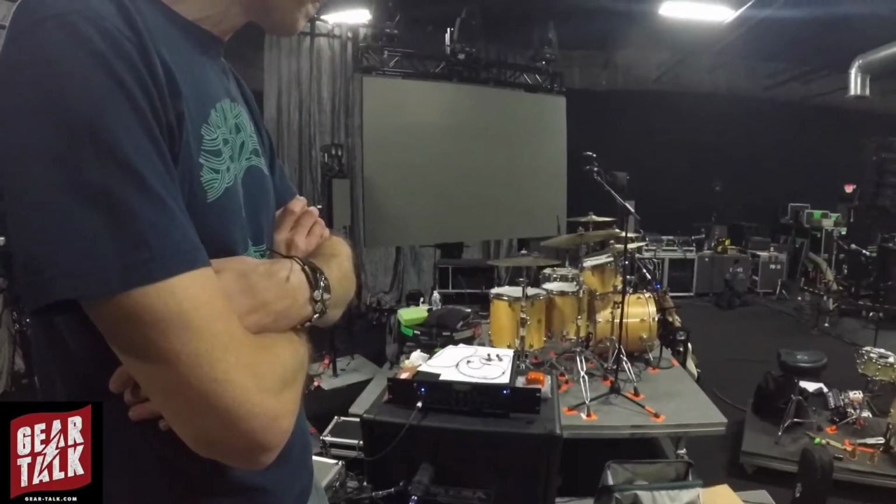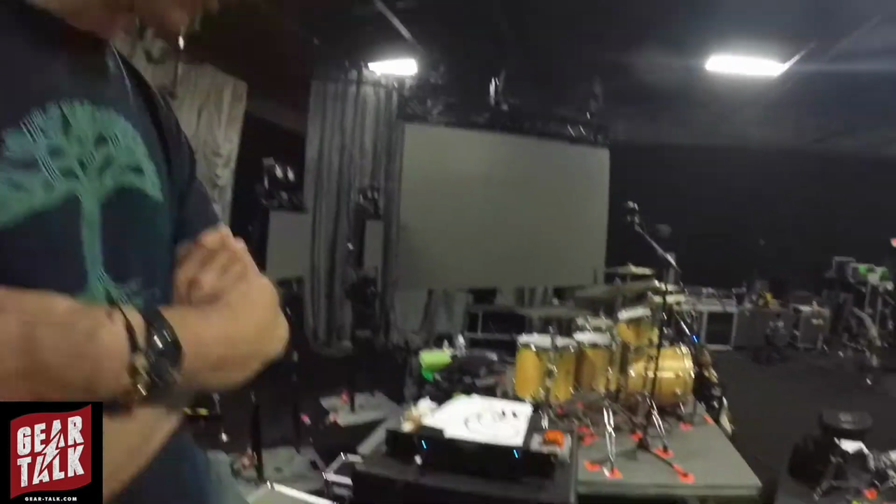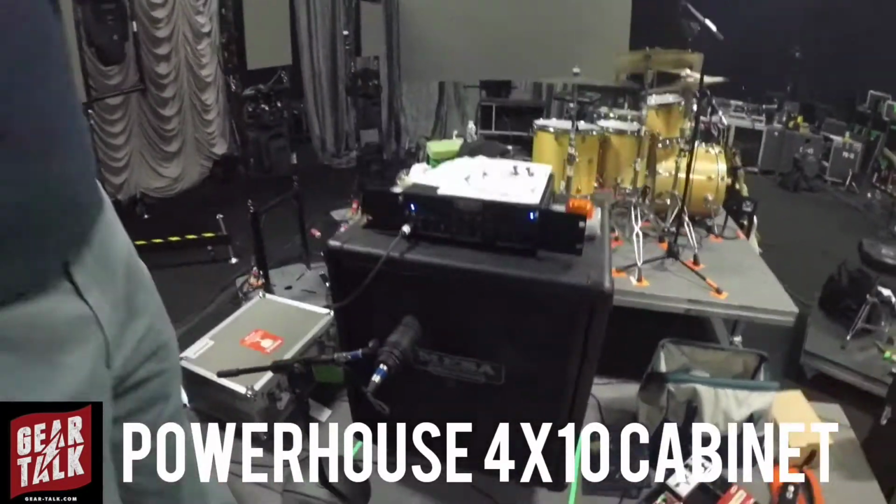And how many watts are you running it with? It's an 800 watt D-class amp, so very light but a lot of power, and then a Powerhouse 410 cabinet, which they no longer make. So that makes it even cooler, doesn't it?